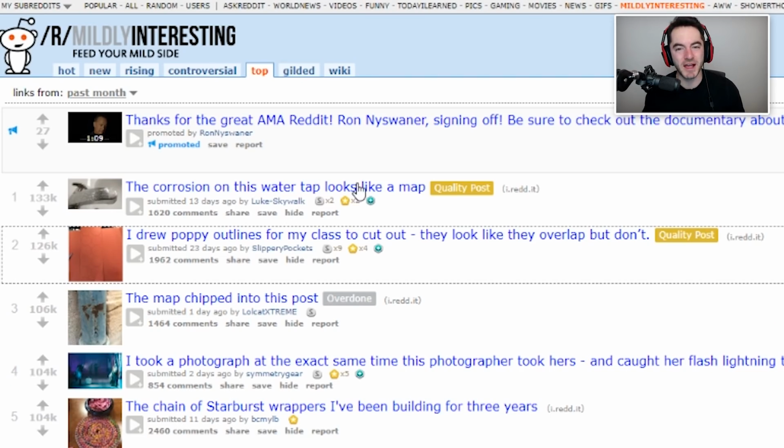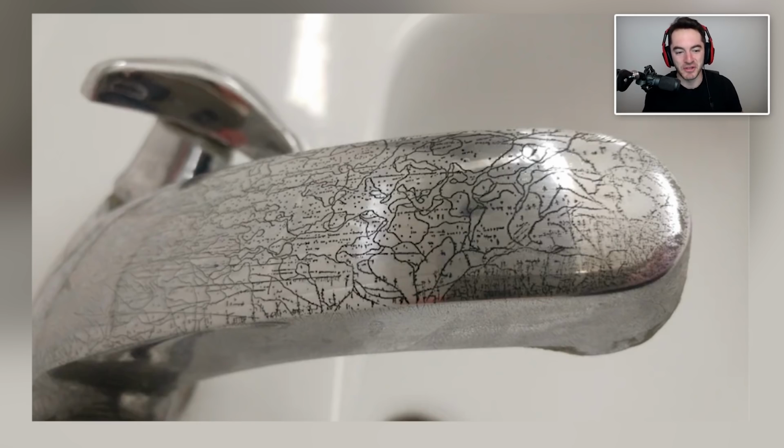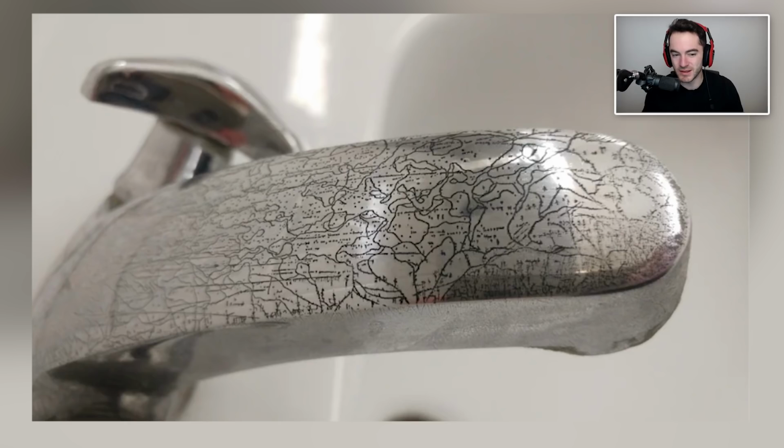Stupid. The corrosion on this water tap looks like a map. Did you etch it yourself? Oh, not like a world map. Okay, it's more like a topographic map. Some kind of map of a mountain range that the Forest Service would use. That's pretty cool, actually. Huh. It's actually really cool. You'd almost think that would be a design.